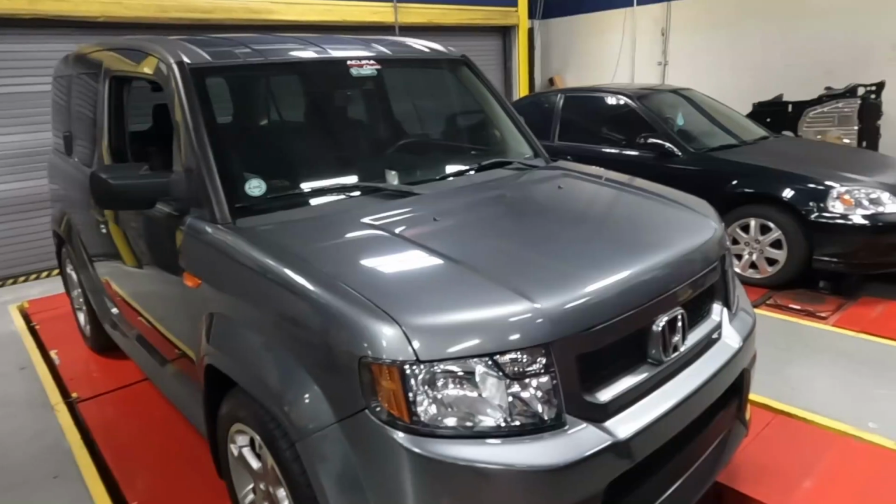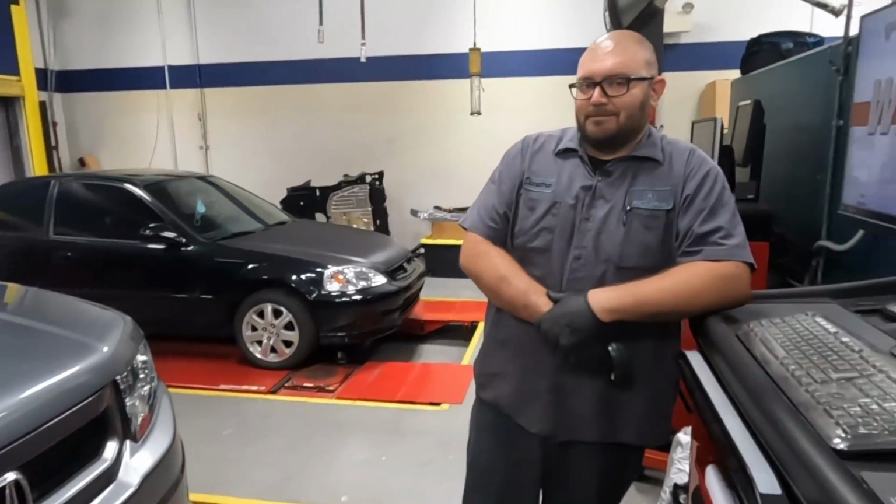Alright, so we got the car on the alignment lift, and we have the pleasure to work with John again. It is most definitely a pleasure to work with me. Four-wheel alignment, John, talk to me. This is what I do.